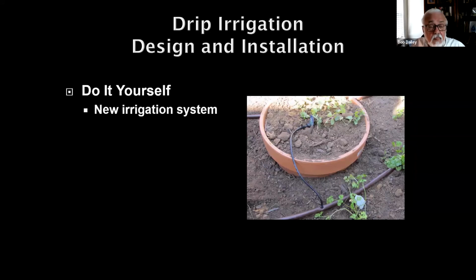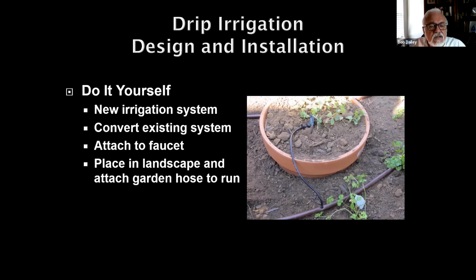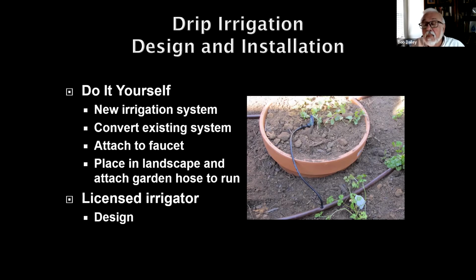But you can put in a new irrigation system. You can convert an existing system, and I'll show you how to do that in a minute, Jim. You can attach it to a faucet. You don't need to have a real sophisticated system to do that. Or you can place it in the landscape and attach a garden hose to run the water. The other option is to get a licensed irrigator to design and install your system. So I think all of these things are important to look at if you are interested in drip. I like to do it myself.